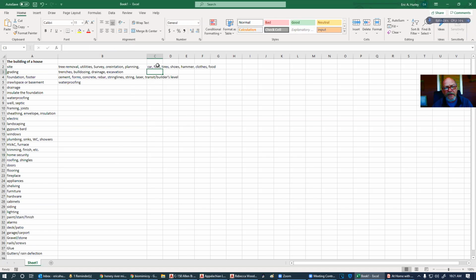So in the site work, I know I'm getting a little off topic here by talking about cars and fuel and tires and shoes and all of this. But let's think about the grading even more. We've got a trench, so we're going to bulldoze. So we got to have a bulldozer, and that bulldozer is made up of bolts and metal.